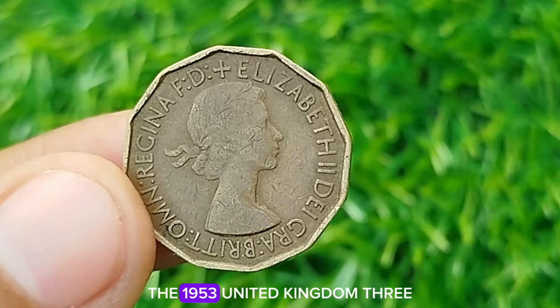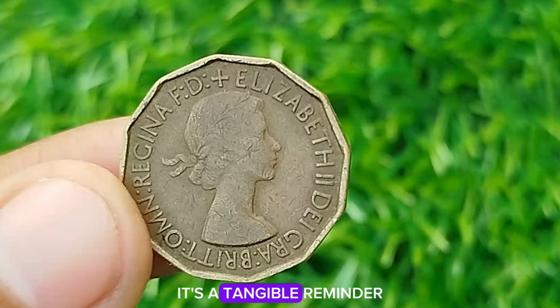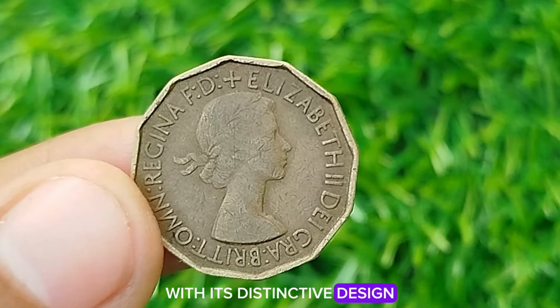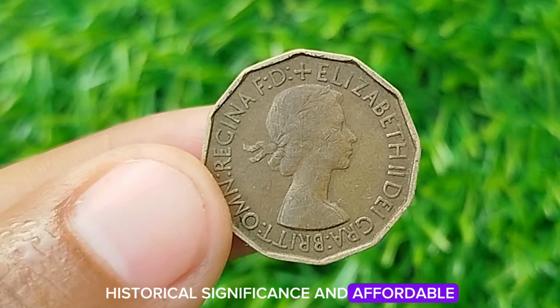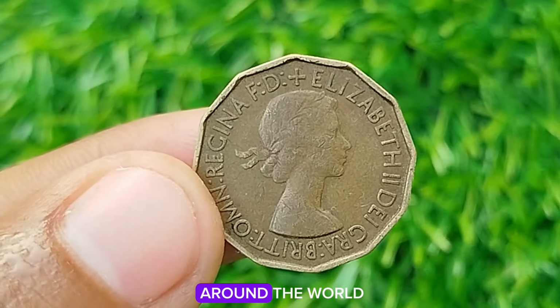The 1953 United Kingdom 3 pence coin represents more than just an old piece of money. It's a tangible reminder of the dawn of a new royal era. With its distinctive design, historical significance, and affordable market value, it continues to hold a special place in the hearts of collectors around the world.